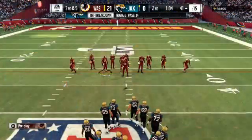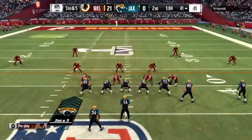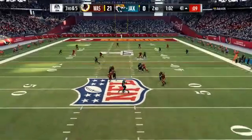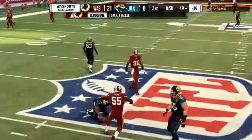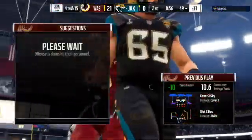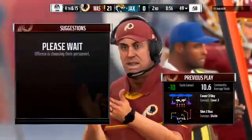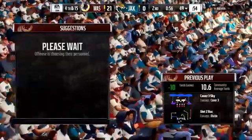So a second down incompletion now brings up third down. From the gun, Love. And he's going to be hit and taken down back right around the 48-yard line. Now the defense going to use the first of their timeouts. So as they take it over, we step aside.